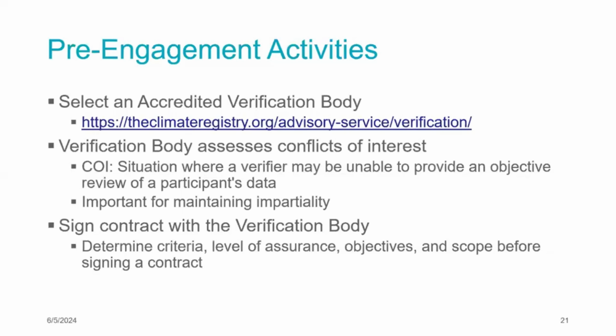So the first step in the verification process is to select a verification body. The Climate Registry provides a list of verification bodies that are approved to conduct verifications according to our program. I've included the link here. We have a list of these bodies as well as those in the applicant process available on our website. These are ones that are recognized by our program.